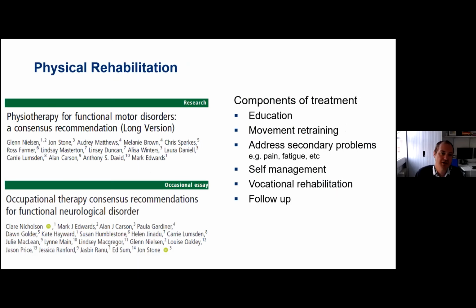So I'm going to talk about physical rehabilitation and mostly physiotherapy, but I'm going to also acknowledge where I can occupational therapy, and there's a lot of crossover perhaps between physiotherapy and occupational therapy. And there's an important role for both. And so we've written now consensus recommendations, what we think physiotherapy can and should look like. And I was involved in a similar document for occupational therapy. So both of these papers can be accessed just by Google. If you search consensus recommendations for physiotherapy or occupational therapy, they're free to download.